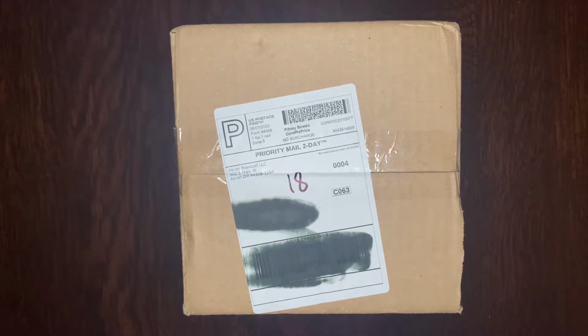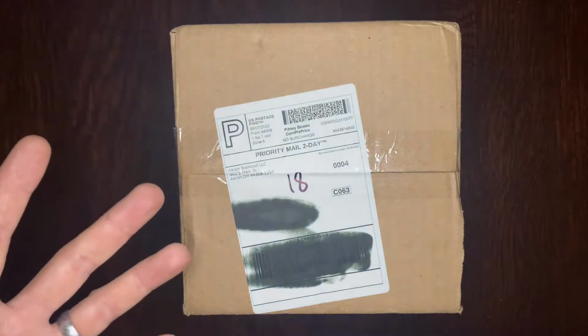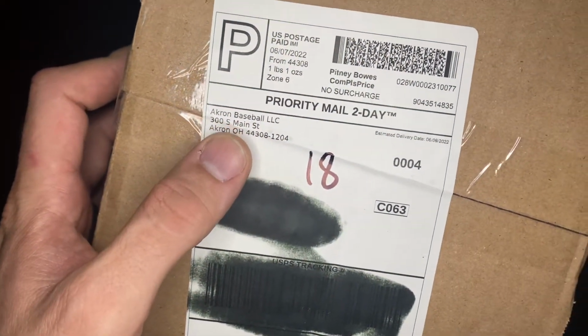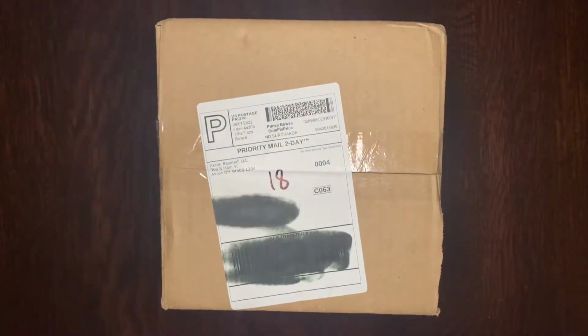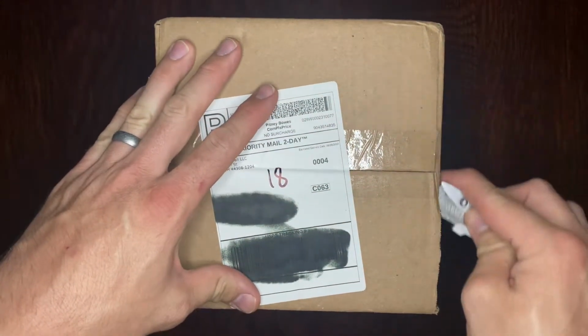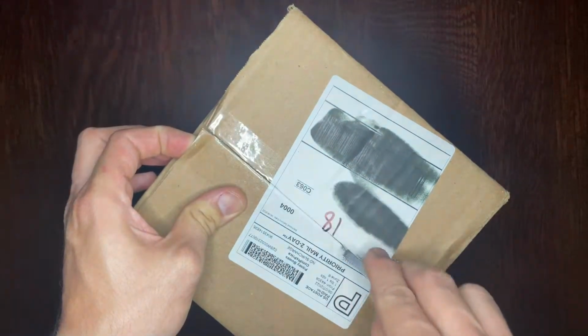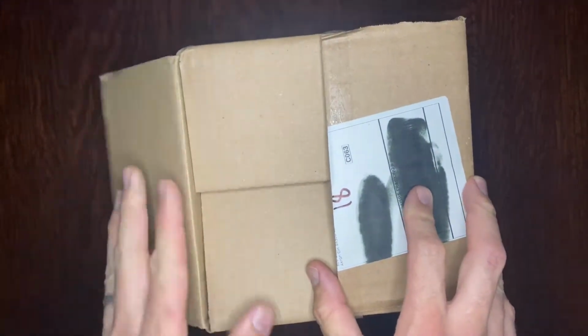You guys are never going to believe this, but it's new hat day. Today's hat comes from, as you can see right there, Akron Baseball, LLC in Akron, Ohio. Akron is home of the Akron Rubber Ducks. The team itself has traveled quite a bit. They've been in Akron, I believe, since the late 60s, and they've been the Rubber Ducks since about 1996.